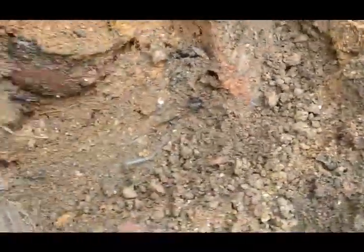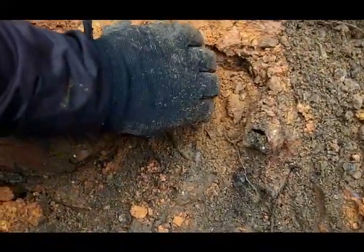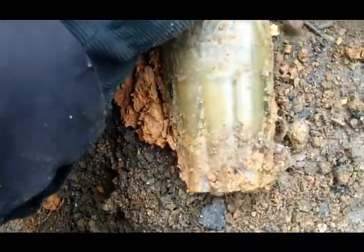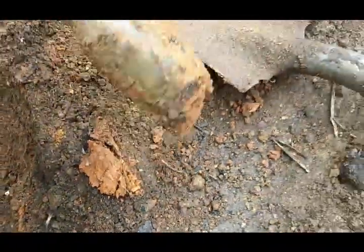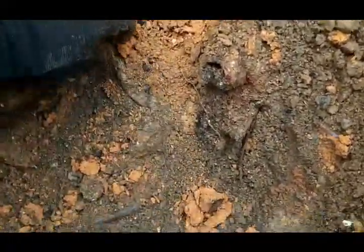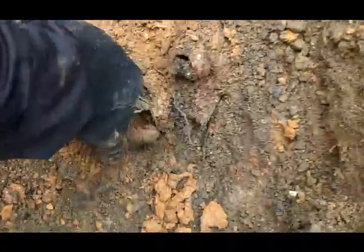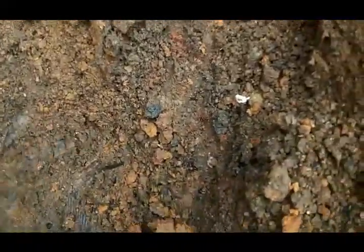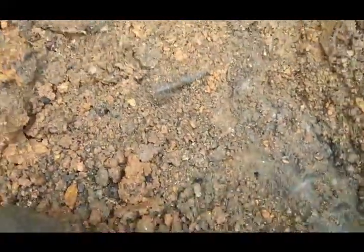Alright, I gotta keep digging. Well, the first retrievable one is a broken Coke. It's a broken Coke. 1923. Christmas Coke. Base isn't even in there, so it's been broken for a while. Copper. That's gonna be a knee-high. Broken. Broken knee-high.